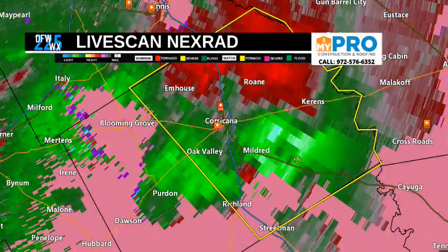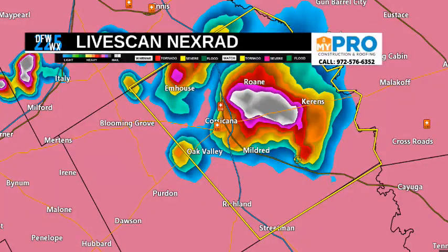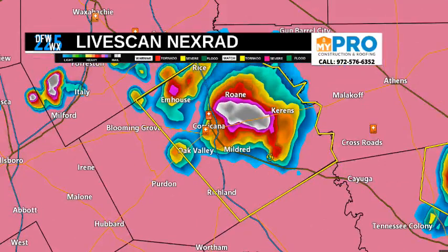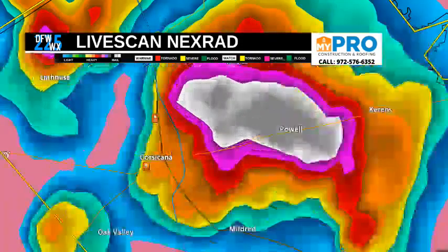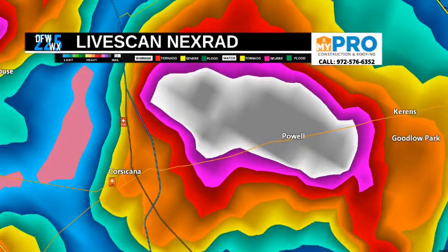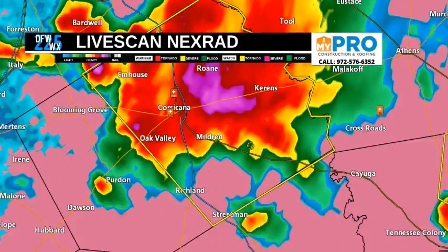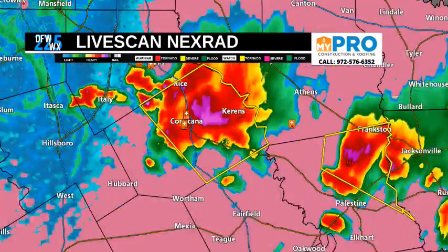Let's go back, and I'm still watching that little area of rotation south of Mildred. And this one, it's going through stages, but that hail core definitely seems to be expanding. Same with the one to the west of Italy. It wouldn't surprise me if that one becomes severe within the next half hour or so, if it continues its current trends. But right now, basically along Highway 31 in Powell, Corinnes, and portions of southern Rowan, there's going to be some quite large hail up to maybe tennis ball size with that storm. Big hail core with that. That is a very intense maturing supercell.